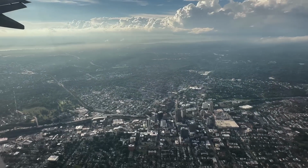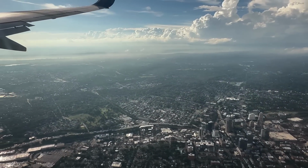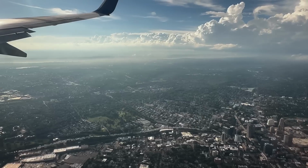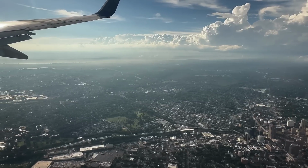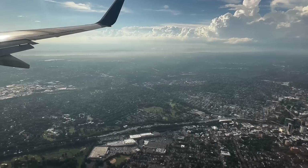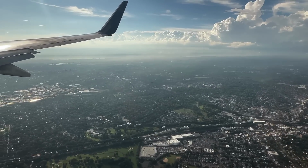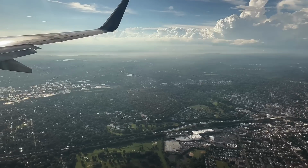Wow, did you catch that? The tower said that the wind was 060 at 3. That's a tailwind. That is not what I was expecting at all, as the forecast showed that the wind should be coming from the south at the time of landing. But with 3 knots being so light, I guess the wind became variable at this time, and a tailwind of 3 knots should not have much of a negative effect on this flight.